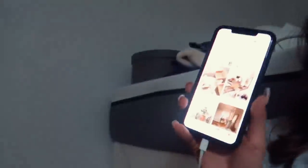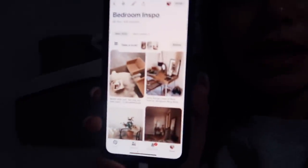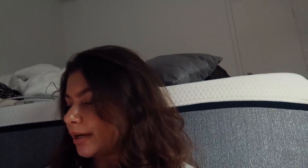Pinterest has been my best friend, so I've been saving a lot to this board called Bedroom Inspo, and this is what I want my new bedroom to look like. And I'm trying to do black, white, and kind of wood for the color scheme. So I want to get a new clothing rack. I want to get a black one, and I might get a new desk. I'm not sure yet, but I got this really cute rug.